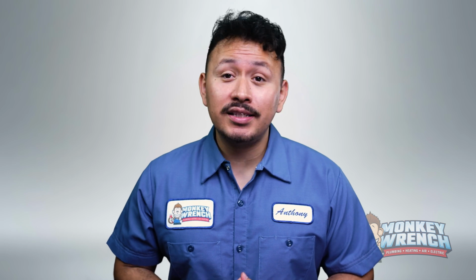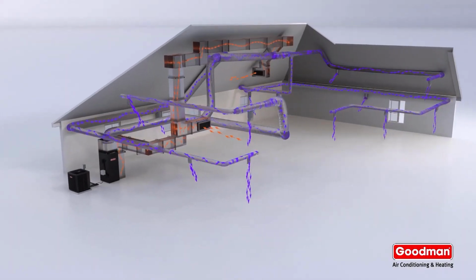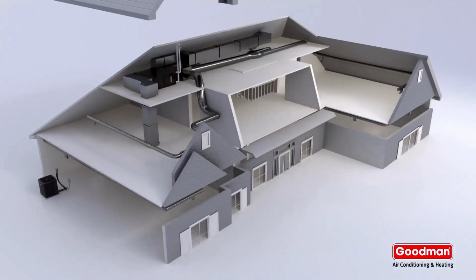Heat pump versus AC. Both of these systems can cool your home. Heat pumps are generally more efficient, although high energy efficient rated ACs are available too. Choosing between one or the other comes down to personal preference, over wanting cooling and heating in an all-in-one package, or maybe you want separate systems, and of course, where you may be located.